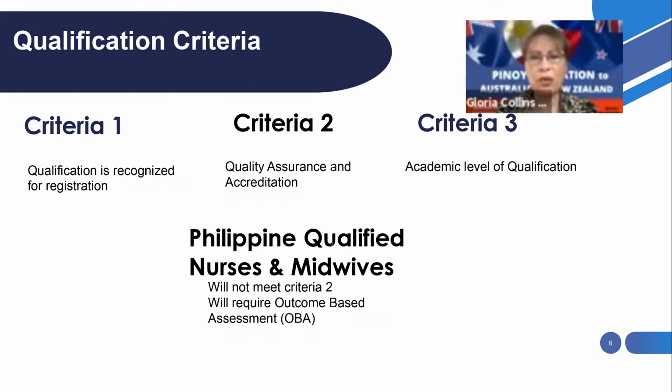Criteria 1 is that your qualification is recognized for registration. So in the Philippines, what that means is you are registered with PRC. Criteria 2 is that the education provider where you completed your bachelor's should have quality assurance and accreditation. And criteria 3 is that your academic level of qualification should be equivalent to a bachelor's degree of Australia. Philippine qualified nurses and midwives will not meet criteria 2 and will require the new outcome-based assessment.